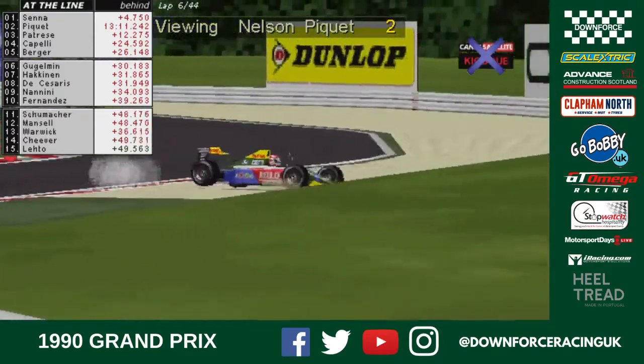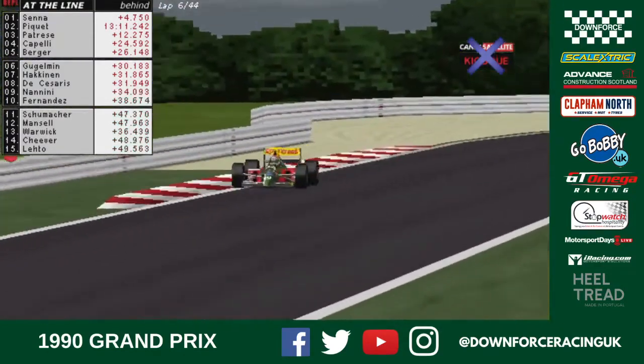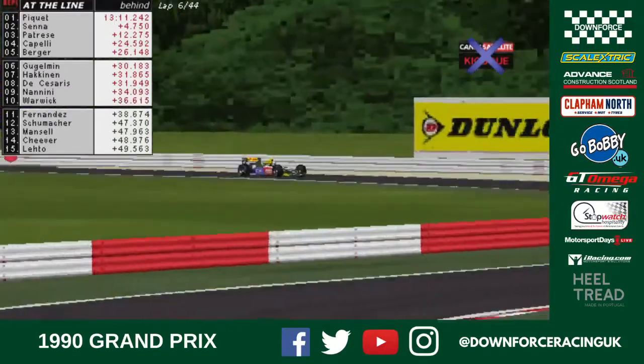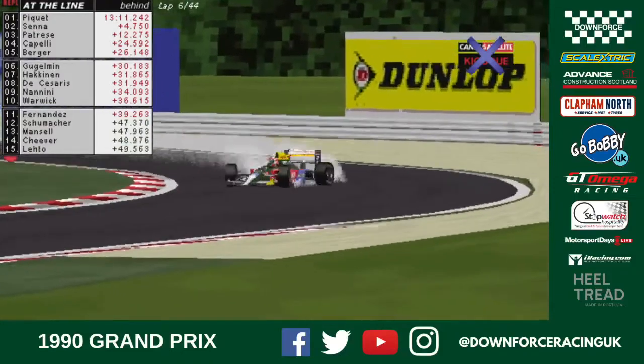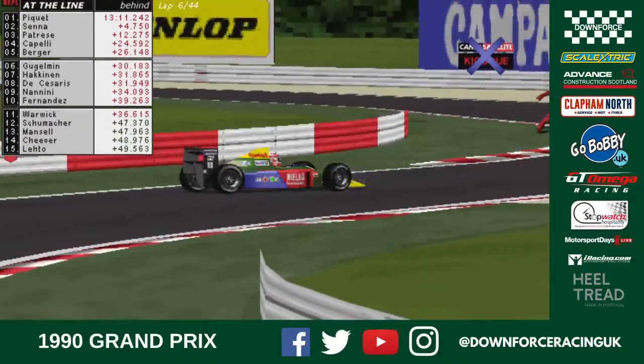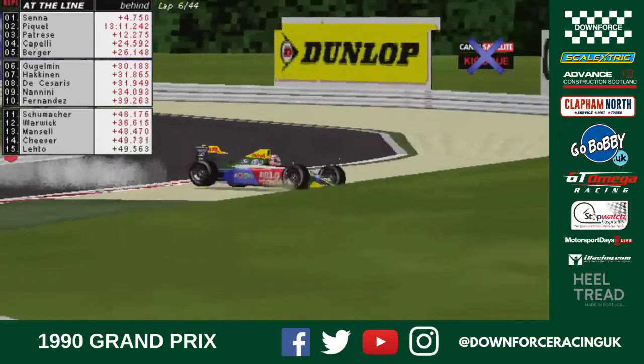Oh, and Piquet has spun. Piquet from the lead. Now he's gone off at the same place we saw a lot of cars going off in the Go Bobbit UK Cup. So Piquet's had an off. Let's watch how he's done it. He's just dropped the back end. Look, he desperately tries to save the car, but there's no chance, and Senna's going to go by and retake the lead of the 1990 Belgian Grand Prix.